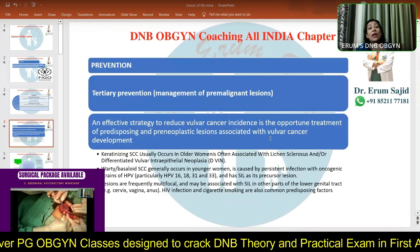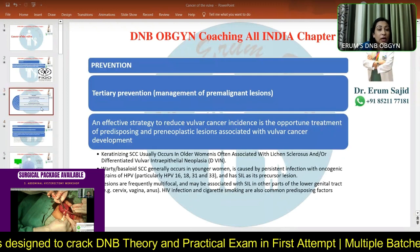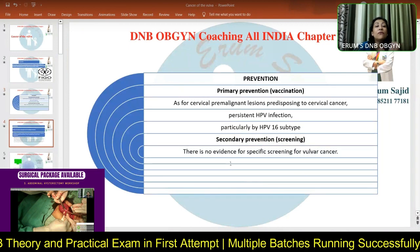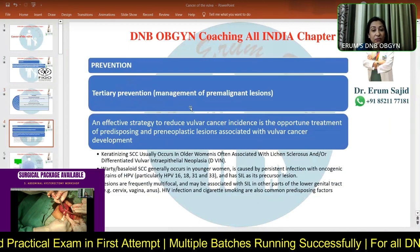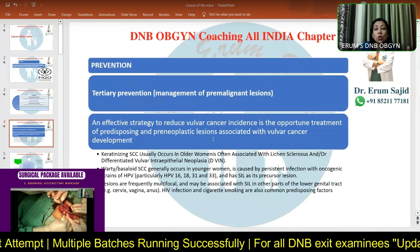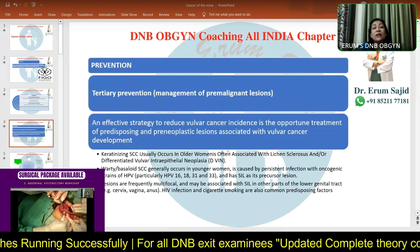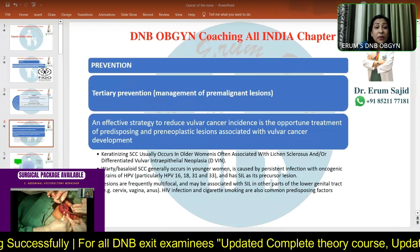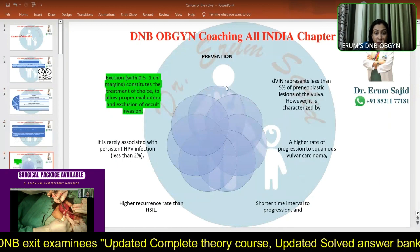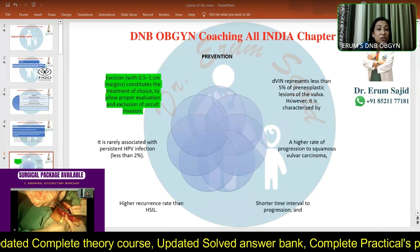So finally, we have to either go for primary prevention, through vaccines, or secondary prevention, which is not there, okay? Or finally, tertiary prevention. I mean, now we know that it is VIN, so we go ahead with the excision biopsy, right? What I'm trying to say is that if we already know that there is a premalignant lesion, we go ahead and just excise. I'll be telling you further. So this is what exactly I want to say. Excision, over here. VIN represents less than 5% of pre-neoplastic lesions of the vulva.